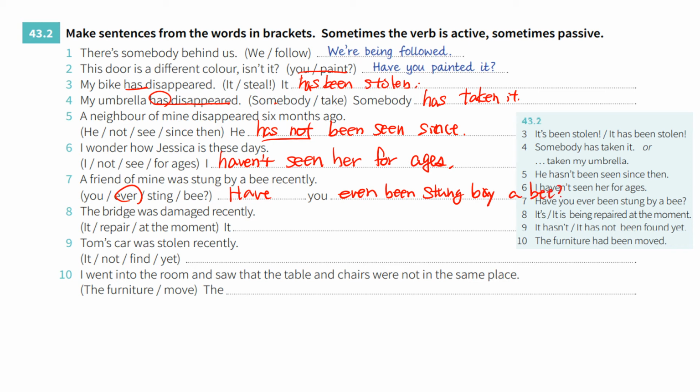And number 8. The bridge was damaged recently. It repair at the moment. Okay. At the moment. So it is being repaired. R-E-P-A-I-R-E-D. It is being repaired at the moment.